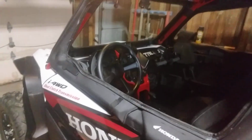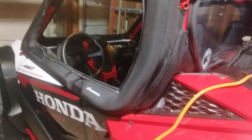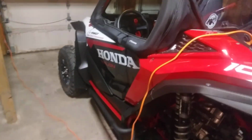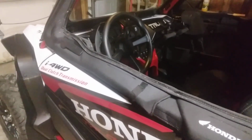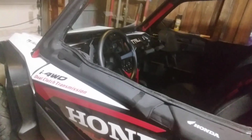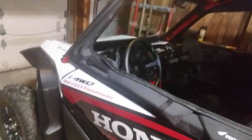I think the coldest day we had it out was 28 degrees, and I was able to ride in a sweatshirt pretty much the whole entire time. So, yeah, the Inferno heater is very good, and then obviously the side enclosures are also, if you're going to run a heater, side enclosures, they work really good. It just limits you with some stuff you can put up on this front row bar.